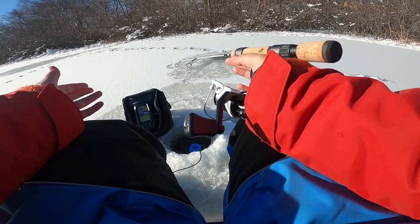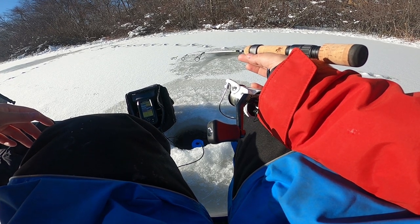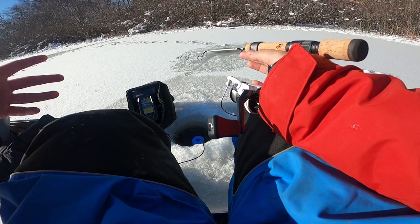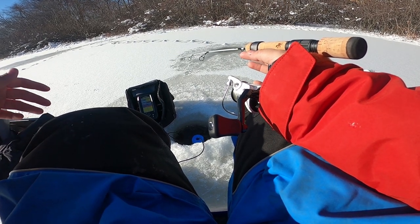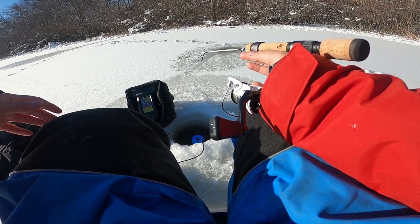Super sensitive. I didn't even mark that fish, but I felt the bite like all day long. I felt that. So super sensitive. I like it. I think it's definitely worth the money. And this bait is amazing. I'm not affiliated with any of these companies, but this is a pretty good setup right here.